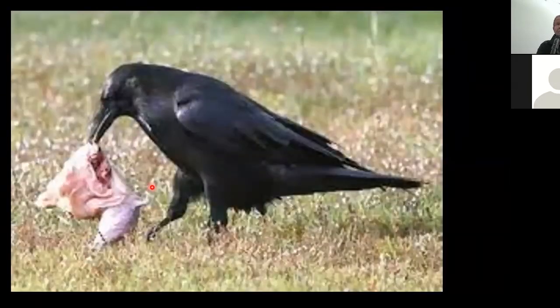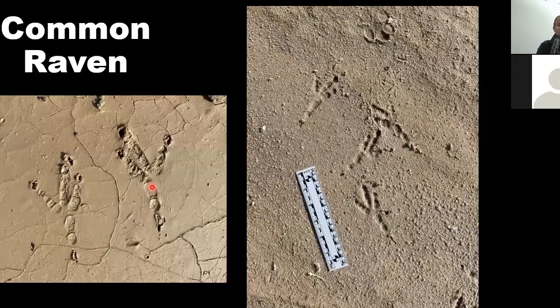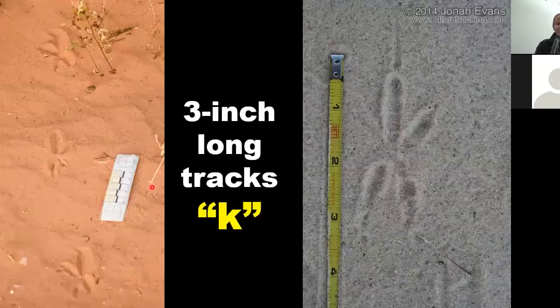And the difference between ravens and crows is crows caw. We all know that. Ravens croak. They go, rawr. So you can hear ravens without even seeing them. But that's their track, and you find it all over the desert.